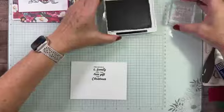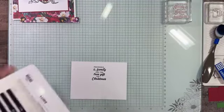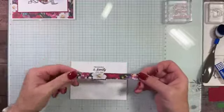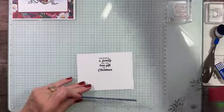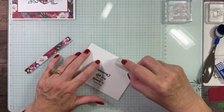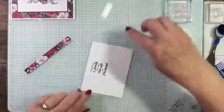Let that ink transfer. And then we're going to add a strip of that same designer series paper to the bottom, just to dress it up a bit.